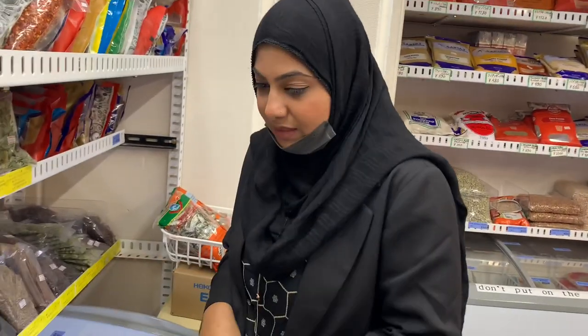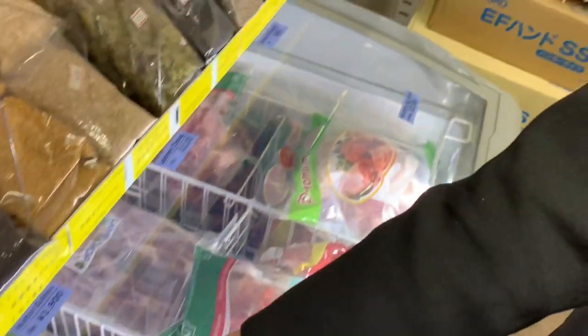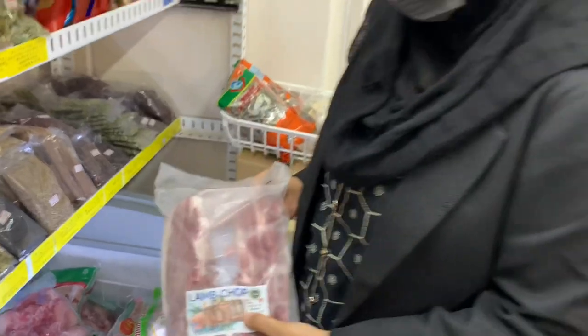And this is their lamb section. They have different kinds of lamb, like boneless, or they have trotters as well, lamb trotters. They have lamb chops. Wow, look at that. These are the lamb chops, and they are halal.